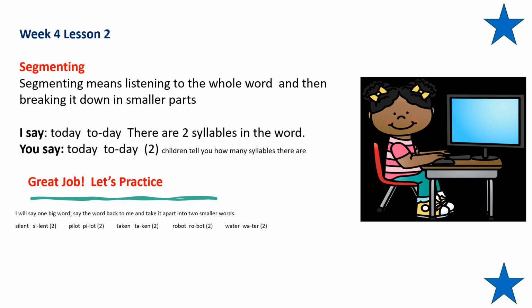Now let's practice segmenting. Segmenting means listening to the whole word and then breaking it down into smaller parts. Today. Today. Do you hear the two smaller parts in today? Repeat after me. Today. Today. Good job. So now I'm going to say one big word. Say the word back to me and then break it into smaller parts, all right? Repeat after me. Silent. Break it into two smaller parts.